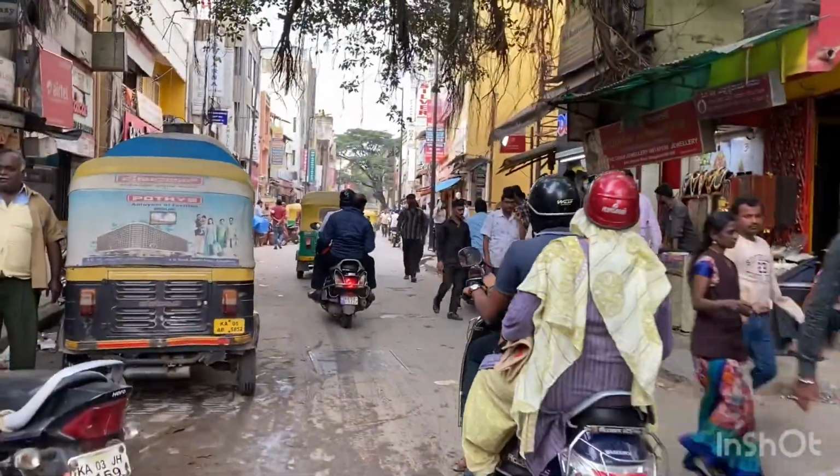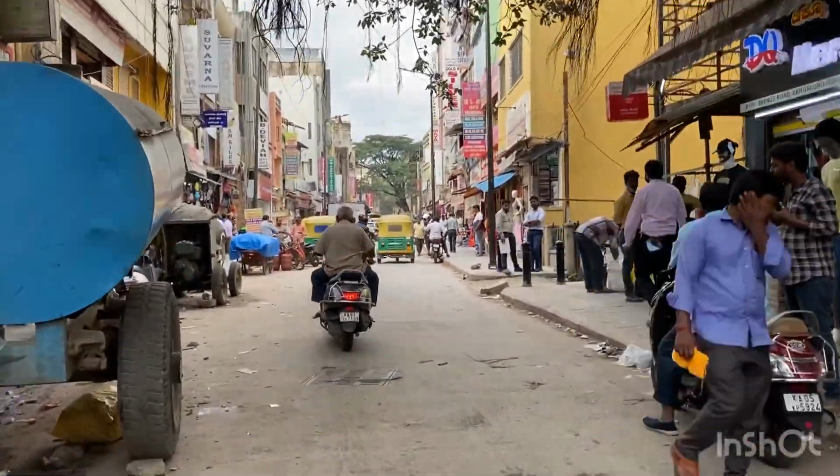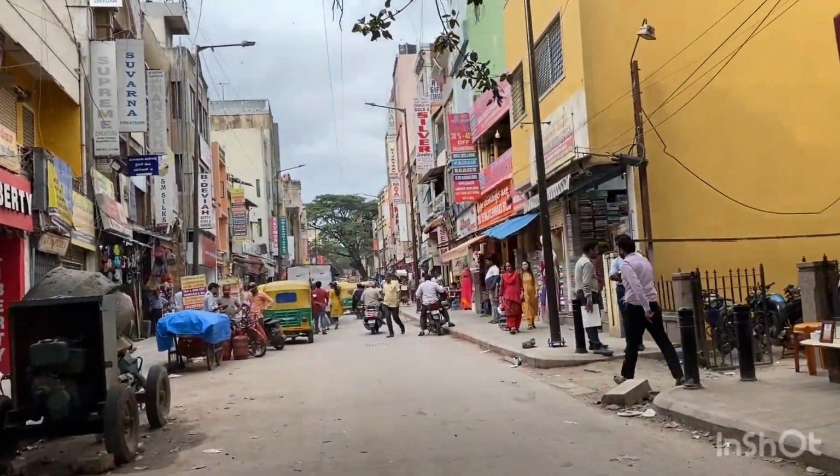I'm currently on Avenue Main Road, which is in Bangalore. The main landmark is exactly near Banara Sweet House. The shop name is Mansukh International. It's on the second floor of a complex named Amruthavahini.